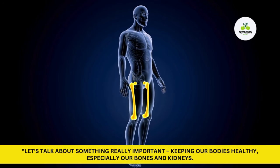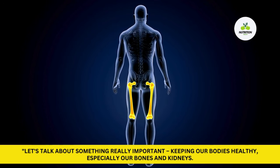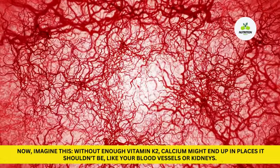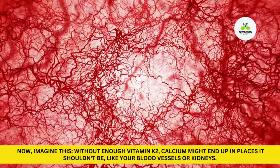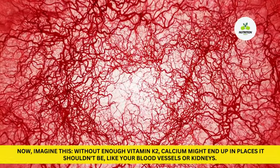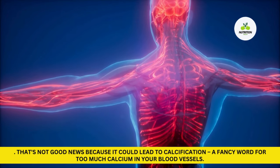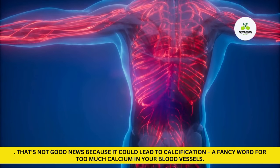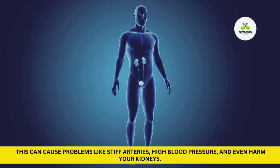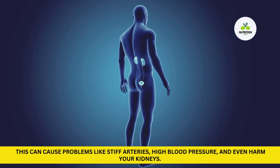Let's talk about something really important. Keeping our bodies healthy, especially our bones and kidneys. Now imagine this. Without enough vitamin K2, calcium might end up in places it shouldn't be, like your blood vessels or kidneys. That's not good news because it could lead to calcification, a fancy word for too much calcium in your blood vessels.